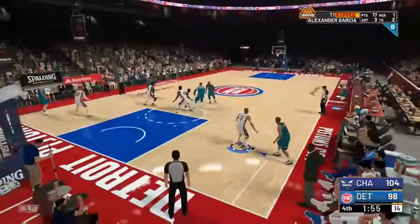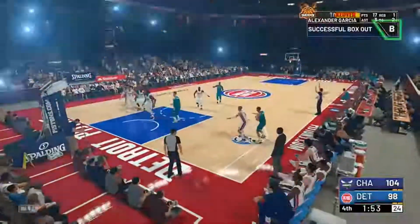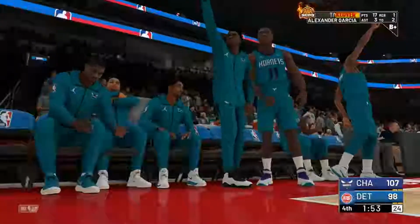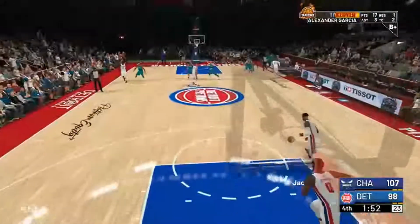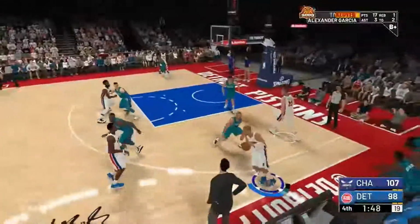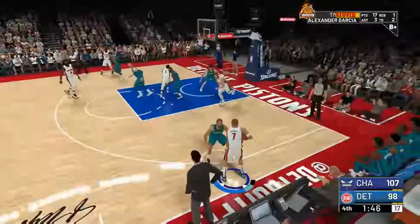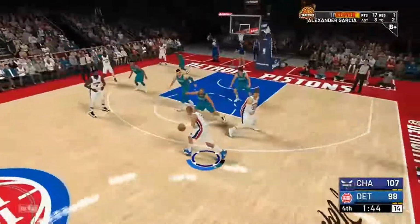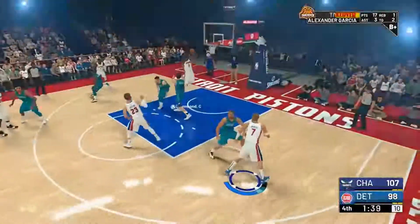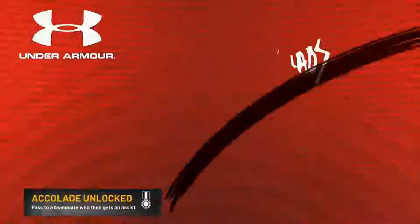Outside, Walker. From deep, knocks down the three ball. Walker's got 25 points in the game. And since halftime, they have been locked and loaded from beyond. Yeah, forcing defenders to come out and guard them, which could open up driving lanes if they want to take advantage of that. Garcia dishes to Griffin. Inside, and it's Drummond with the jam.